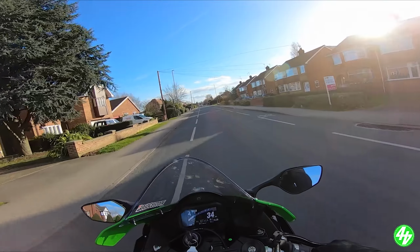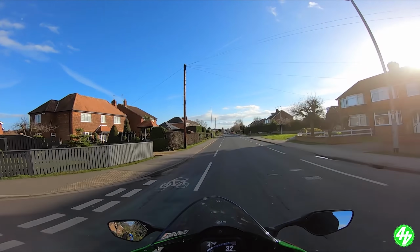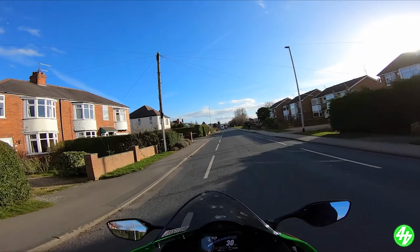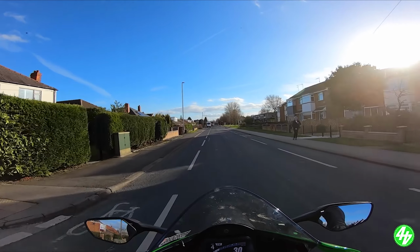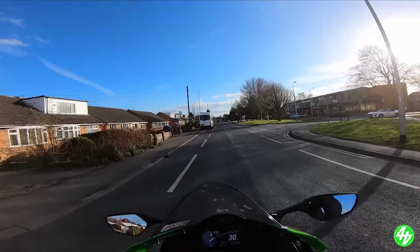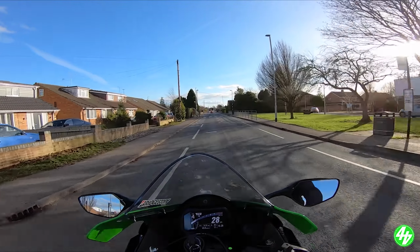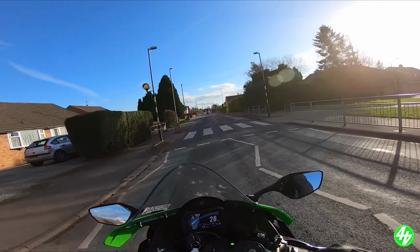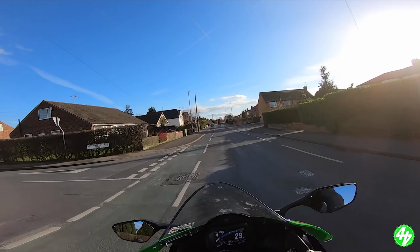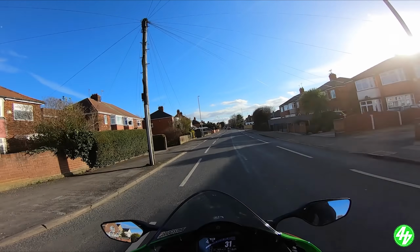Now I have got a few bits planned upgrade wise for this. I want to put an exhaust pipe on it because I mean, there's so much potential there. It's such a beautiful sounding engine. It's just muted by the standard can. So we've got an exhaust on order. The other thing I've ordered so far is some crash protection, because I've got a bit of a reputation. Every little helps in that department.